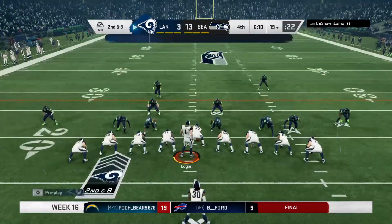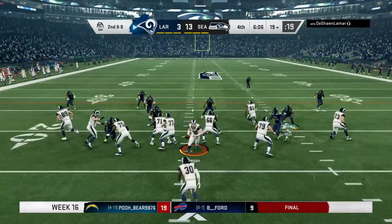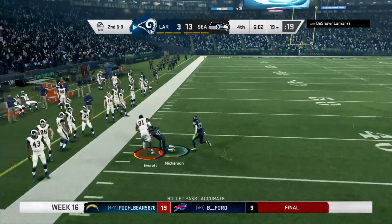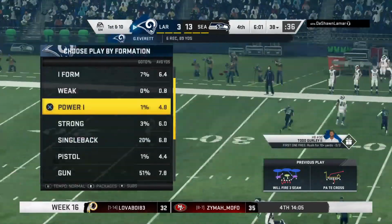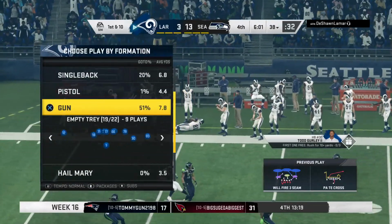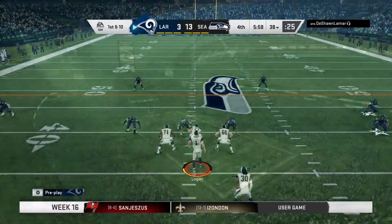Here's 2nd and 8. Off play action. Logan. Out left, he's got it to Everett. 19 yards the pick up there. Move the chains. There are so many things to watch for when you play defense. And reading your keys, you always hear about that, and having your eyes in the right place. Sometimes your eyes can fool you.